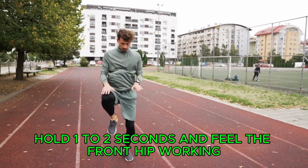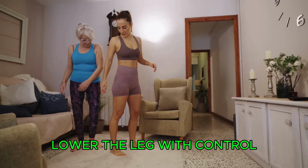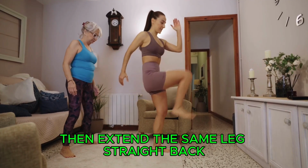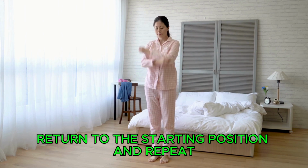Hold 1 to 2 seconds and feel the front hip working. Lower the leg with control. Then extend the same leg straight back, squeezing the glute without arching the lower back. Return to the starting position and repeat.